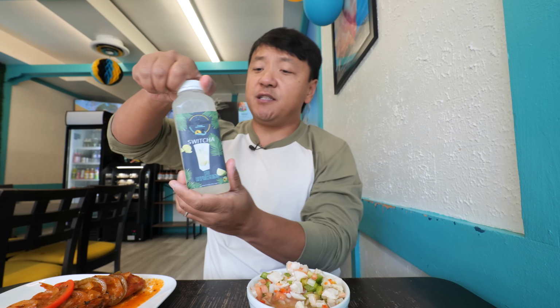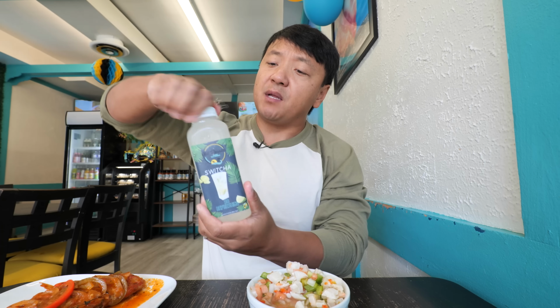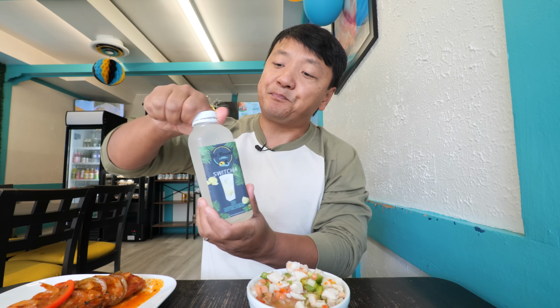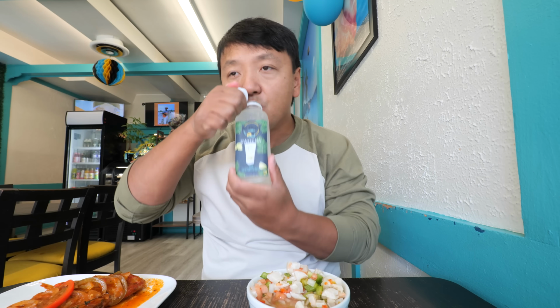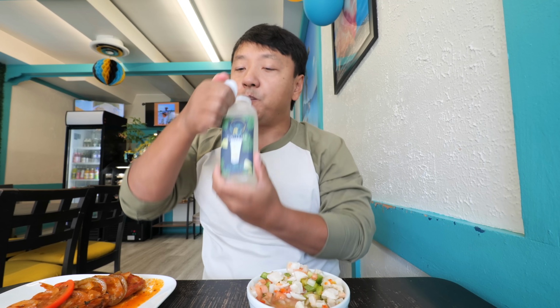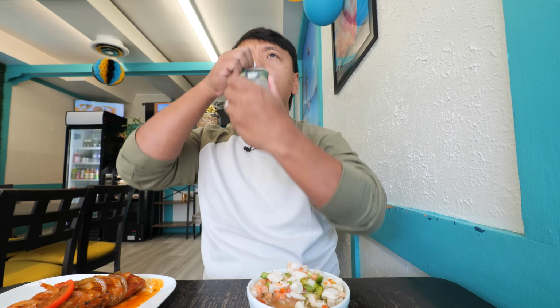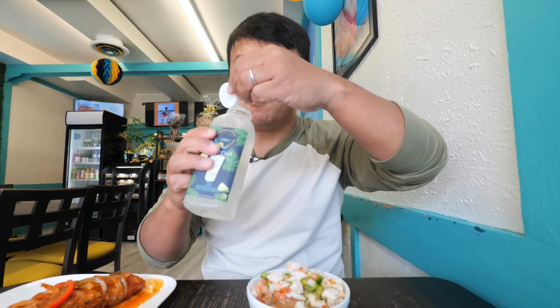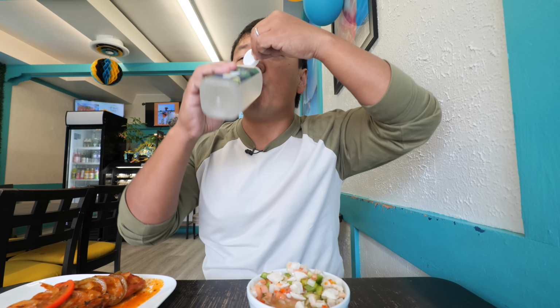Also, I got this. This is the switcha. This is pretty much Bahamian lemonade, but in this case, it's a limeade. Oh, this is delicious. This is made fresh too. You can taste that beautiful citrusy flavor, a little sweet. Got some pulp in here as well.